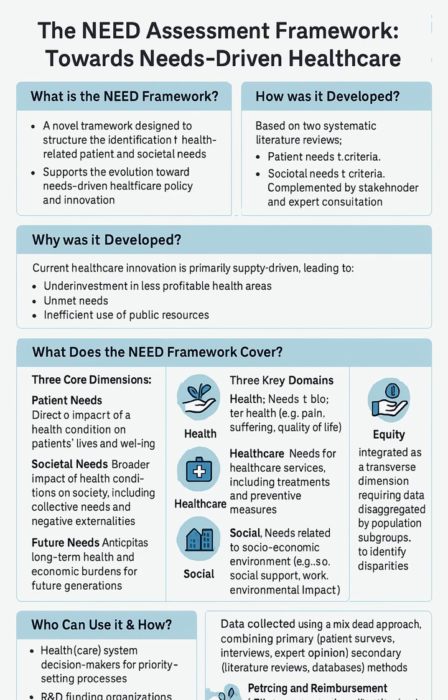What's the second one? Second is societal needs. This zooms out a bit, looks at the broader consequences. So things like productivity losses, people being off work, the hit to the economy, or how easily a disease spreads, its transmissibility. Ah, like with infectious diseases. Precisely. Or even the environmental impact of the usual treatments, like greenhouse gas emissions from hospitals or drug manufacturing. It's thinking bigger picture. Wow, okay. Environmental impact, that's interesting.